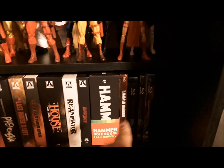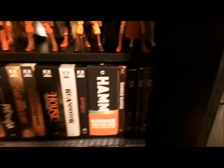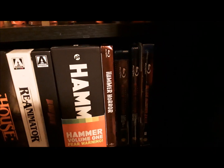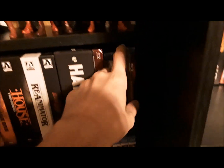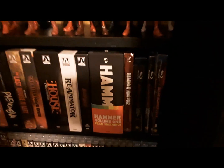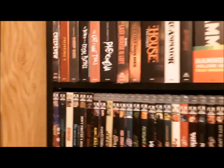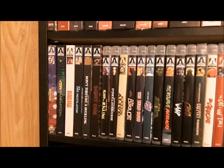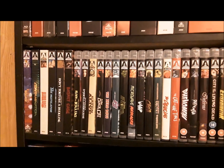And I also have the first Hammer box set that Indicator put out. Love that box set. And some of my Blade Runner special edition releases are up there too. So let's move down. This next row is the rest of my Arrow Video releases.